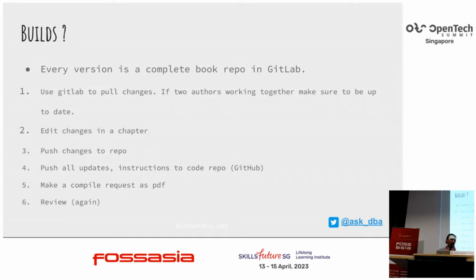So there is also the other part. Once you complete the GitLab part, you also have to go back and make sure that all the steps in each section are covered as a text file, as a SQL file in the GitHub repo. So you have to check that in. And again, compile, check it, make sure that everything works and there are no syntax errors.